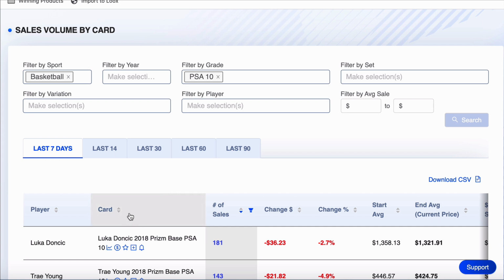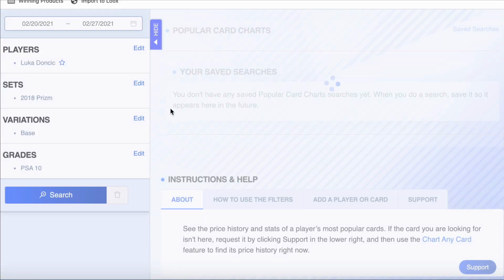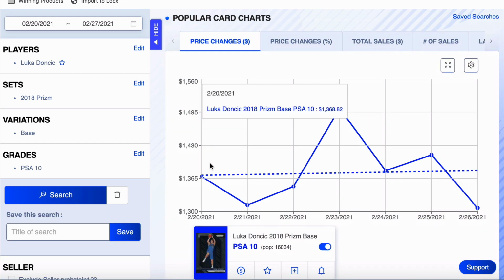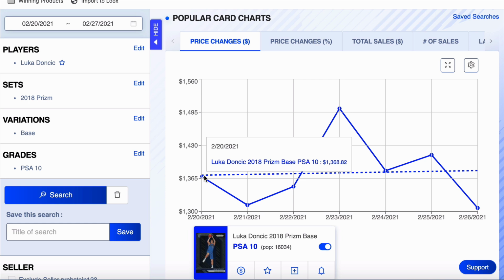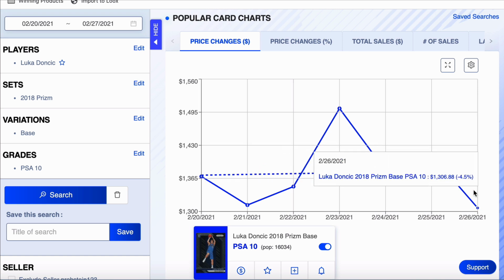So number one on the list is actually the Luka Doncic 2018 Prizm. 181 sales on the week, down 2.7%. Let's pull that up on a chart and take a look. This card has kind of been floating around this $1,300 range for a bit. It started the week at $1,368, with a latest sale of $1,306.